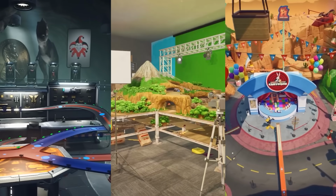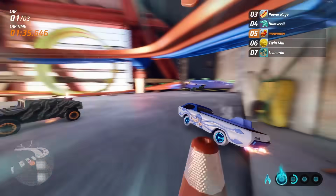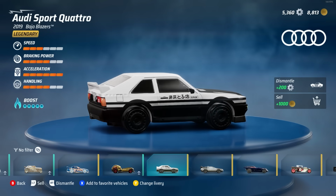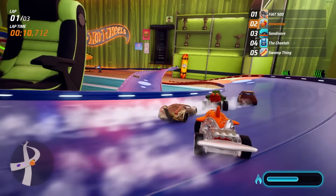There's 3 DLC expansions that all add their own environments too: the Batcave, Stop Motion Studio, and the Looney Tunes Adventure Park. You can even make and share custom liveries for most of the cars. Some community members have made really interesting creations, like turning every car into the Initial D Tyranno, painstakingly redrawing anime characters, Scooby-Doo toaster car? The racing gameplay, in my opinion, is very well done.